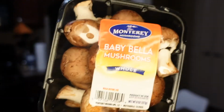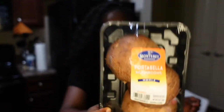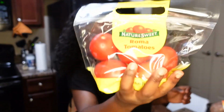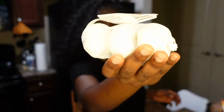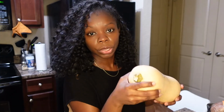Then we got mushrooms, some portobello mushrooms that I plan on making a burger with. Some more mushrooms, sweet onions, some tomatoes, garlic, butternut squash. I'm possibly just going to cut this and then put it in the freezer, because I have a habit of buying this.